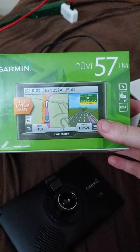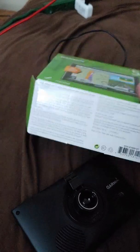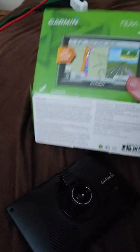So if you want a decent navigation, if you can find these online, here you go. These, if you can find them online, are great.